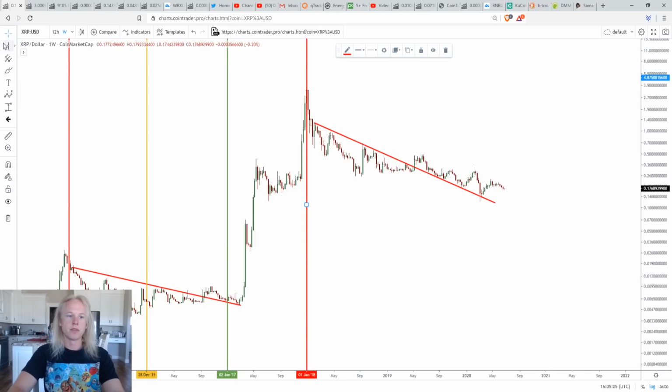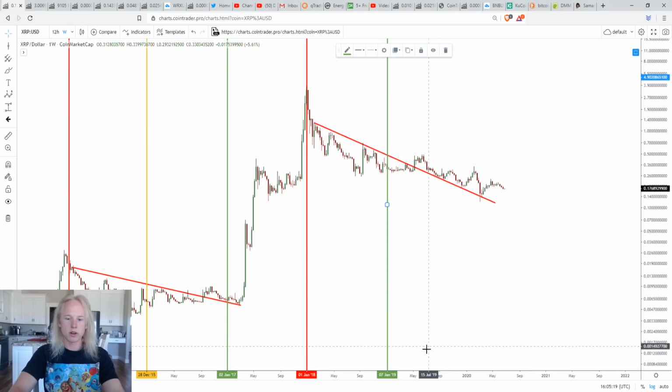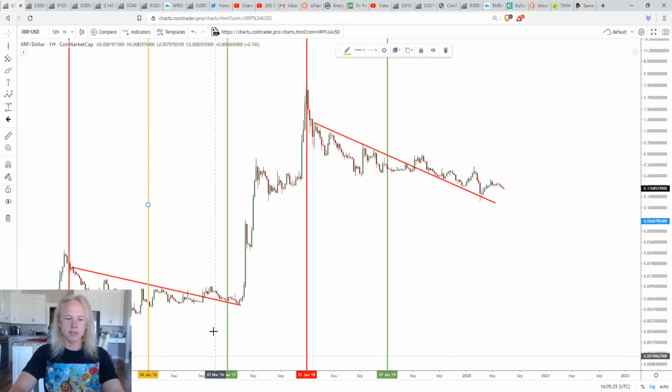Label this one red. Let's go to the midway point, which is exactly 1 year from the cycle high. Midway point right here. So we'll label this one green. Let's actually drag it over 1 week, so it's actually in 2019. So 15, let's drag this one over so you guys can see. So 15, 16, 17, it went in a 3-year cycle. This one, same thing.